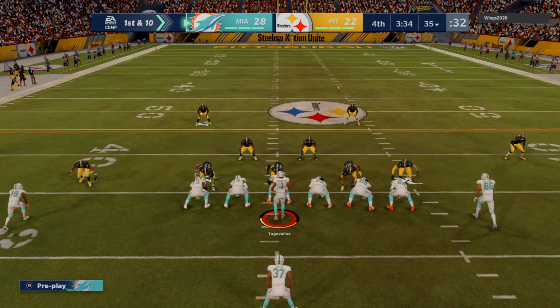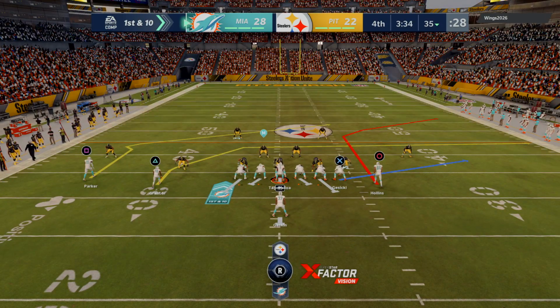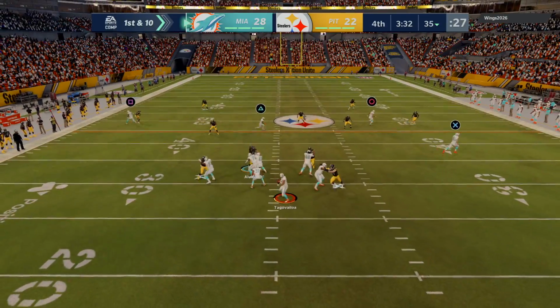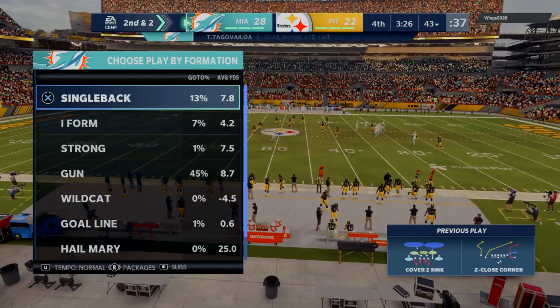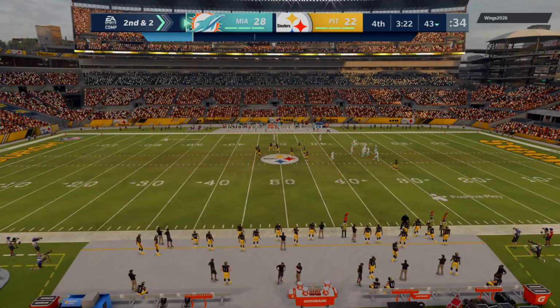The Dolphins at the line ready for their next drive. Another important fourth-quarter series coming up. That last INT helping to maintain their slim advantage. On the crossing route, complete. It's Grant. And the result here, a pickup of 8. Leaves him with 2 to go on 2nd down. It's a gain of 8.